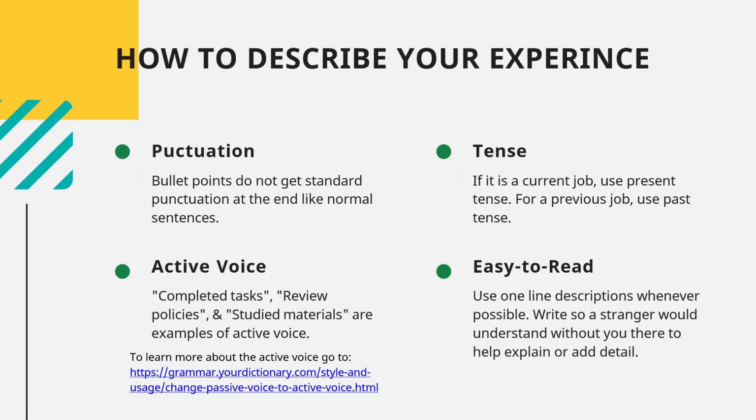Again, this is an example of your best work. You are trying to impress the employer to get them to call you for an interview. So if this is your best shot and you have bad punctuation, you don't know how to use present tense for a job you're currently at versus past tense for a job that you used to work at, they're going to notice and you're going to be judged based on your ability to do that. Not going to necessarily say it's fair, but that is the kind of thing that is going through the recruiter's head when they are looking at those things.